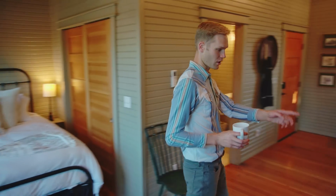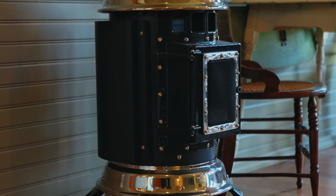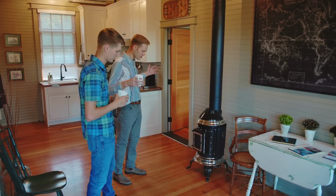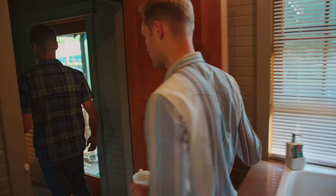And these stoves are the exact same one that we have in the train car. Yep. It's a gas-powered stove, so anybody can use it with a flip of a button, but it looks great and anchors you in that Victorian era. Yeah, it totally fits the space and it's super functional as well.